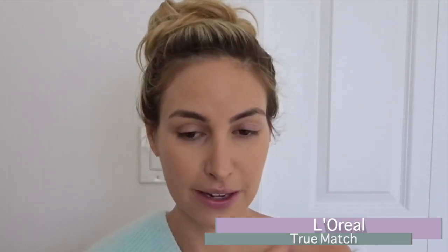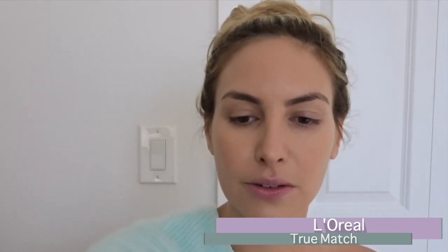Perfect. Everything looks even, everything looks smooth. And now we're just gonna go ahead and kind of set it with a foundation powder. I am a huge fan of L'Oreal True Match. I've been using it for years. So I'm just gonna grab a powder brush. Let's see what I have in here. This looks good. So I'm just gonna swirl it around and tap it in.